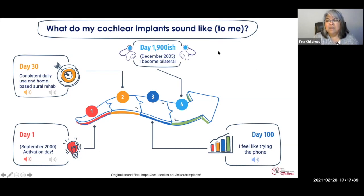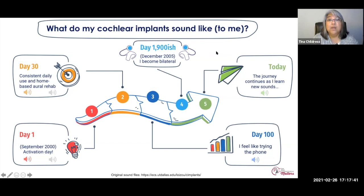So now, today, 20 years after getting my cochlear implant, what does it sound like to me? Here is an example of what I think it sounds like to me now, as a former hearing person and now having had my implants for a long time.